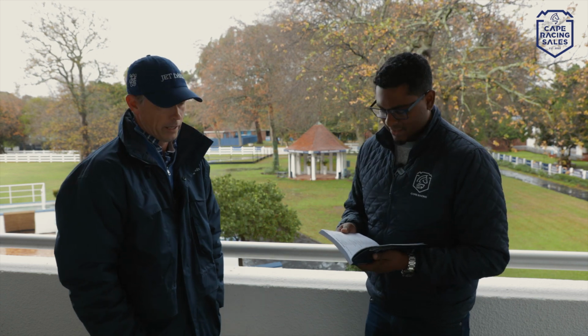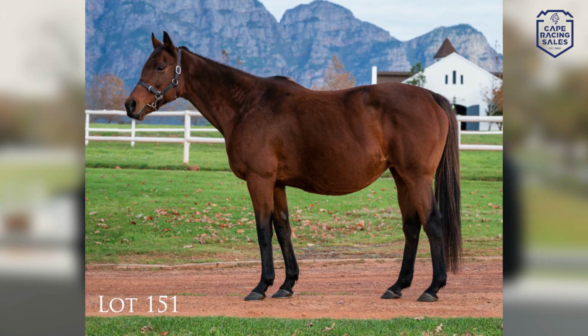I know the sale has Louvre as probably the key horse that people want to look at, the dam of Triple Fortune. Sure. Also a Group 1 winner. So if we could just go through and start with Louvre, in terms of her credibility and her page. She's obviously a wonderful mare. She's in foal to Water Winter.